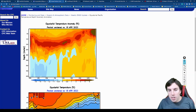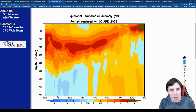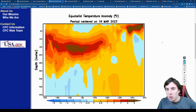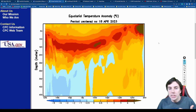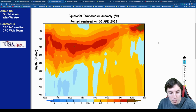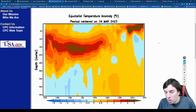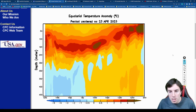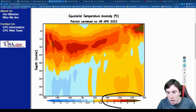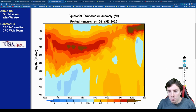Now, another tool that I like to look at here is the subsurface. Remember that graphic that I showed you in the PowerPoint and we didn't really get into much detail? I wanted to save that for this. You can see ever since early March how our subsurface equatorial Pacific temperature anomalies have evolved. This goes from 120 degrees east longitude all the way over to 80 degrees west longitude. So literally across much of the Pacific here. And look at just how warm these subsurface temperature anomalies are. They're up in here, 2, 3, 4, even 5 Celsius above normal waters below the surface of the ocean.